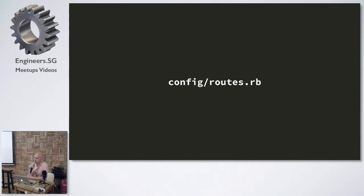So we need to check out the route that was added for us by the generator. So open up the routes file again. So again, this is a file that you need to open in your IDE. It's not a command. And you can see at the top, it actually inserted get guesses slash create for us.